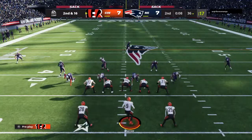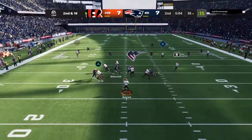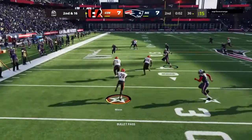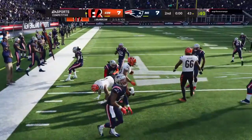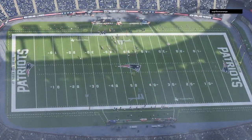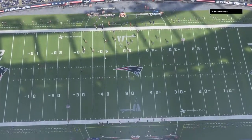And they line up now for what will likely be the last play of the first half, to try again after the sack. Burrow. They'll set up the screen here to Mixon. That's it for the first half. 2 more quarters to go. We'll have plenty more to see after the break.